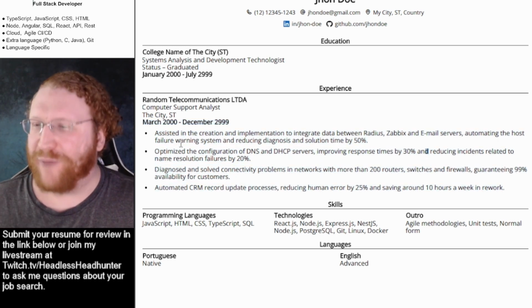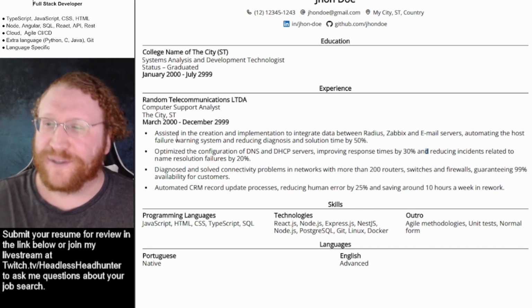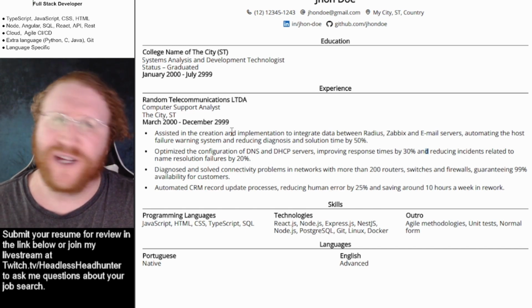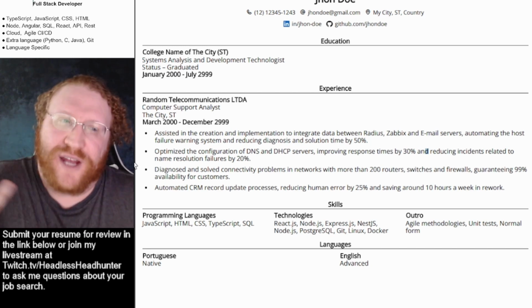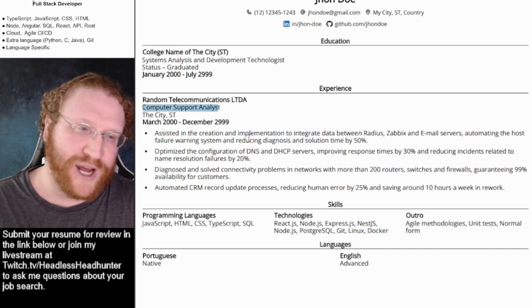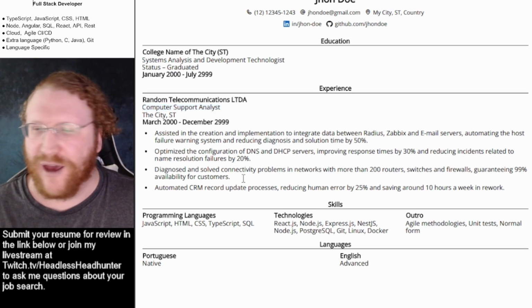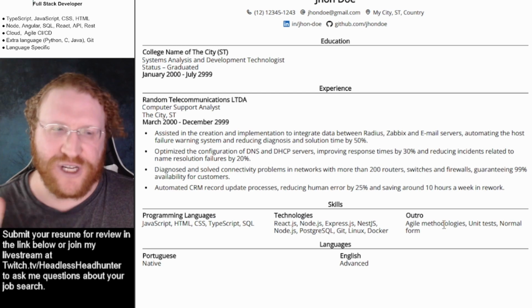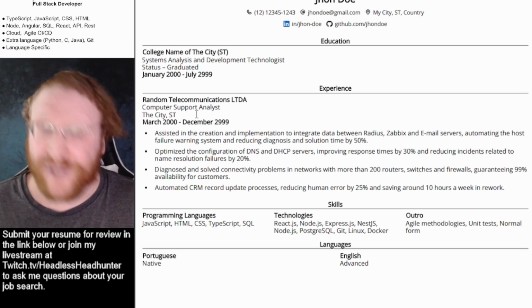But right now, my problem with this, and the reason I couldn't move forward, is you have systems analyst and development technologist. That's not a coder, at least in the United States. I don't know the terminology outside the United States. Here, it's a computer support analyst, which would be more like help desk, which again, I don't see any of the keywords. Just having the skills doesn't count. You need to show how you use them, and I don't see that.